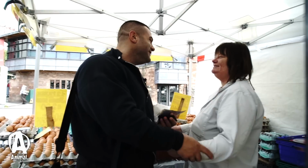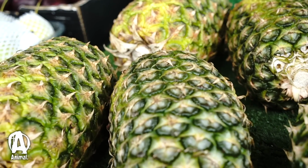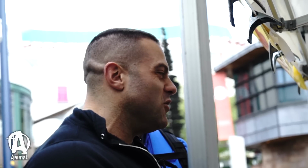All right, so we're just wrapping things up at the Bull Ring Market here in Birmingham. We had a really good time. I mean, the people are just so hospitable and friendly and polite. One of the things I always like most about England in general. The outdoor portion, where all the produce was and eggs and things like that, was cool. We got to see some different stuff. We had a really awesome conversation with the woman about eggs. She couldn't have been nicer.